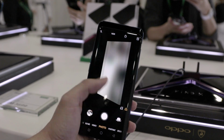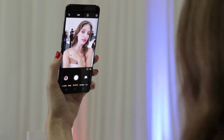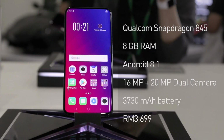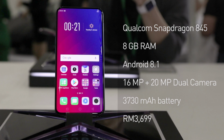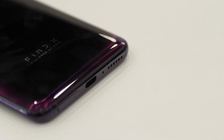The Oppo Find X houses a 25 megapixel selfie camera alongside a dual rear camera which features 16 and 20 megapixel sensors. The phone is also equipped with 8GB of memory and 256GB of internal storage. Not to forget, the Oppo Find X is also equipped with a 3730 mAh battery that supports Oppo's own VOOC fast charge technology.